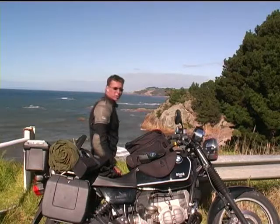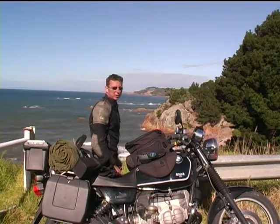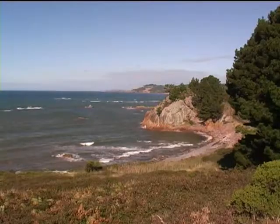Well, we're now doing the north coast towards Devonport. We've probably got less than 40 k's to go now. That's our view.